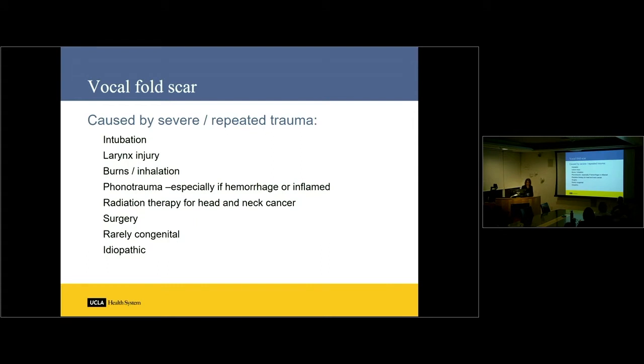So to focus on that vocal cord scar, caused by a number of things, long-term intubation can certainly do it. Injuries such as blast injury, inhalation injury, phonotrauma, especially if it's repeated, and severe phonotrauma. Radiation therapy, of course, is a big cause of vocal cord scar. Repeated surgeries, for example, in patients who might have papillomatosis and need repeated surgeries, even if each one is done very well. If you've had 100 chances, odds are good that you're going to have some buildup of scarring. Occasionally there can be congenital scars or people where we're just not able to identify the cause.